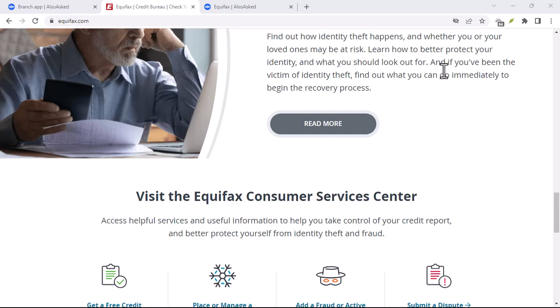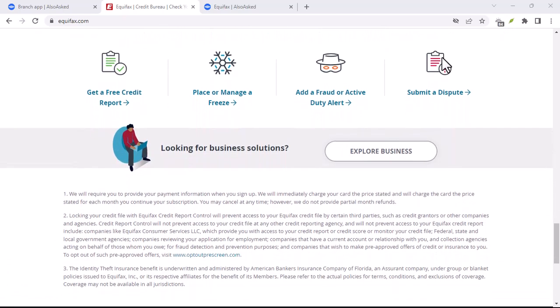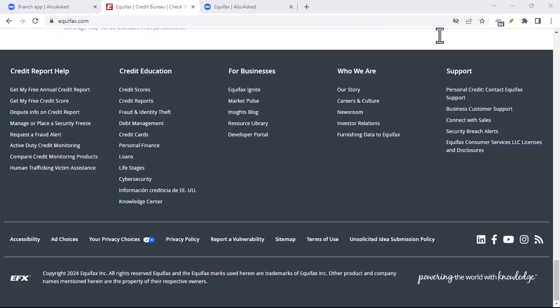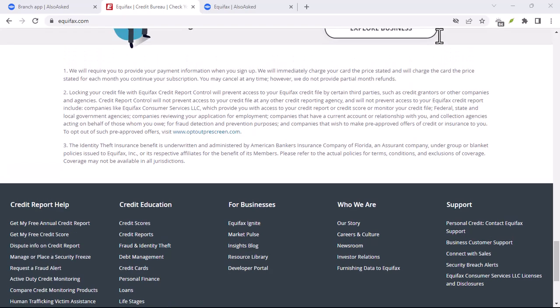Let's dive into why it's so important to dispute inaccurate information on your credit report. Your credit score plays a significant role in various aspects of your life, from securing loans and mortgages to getting a job. A single negative item can have a substantial impact.